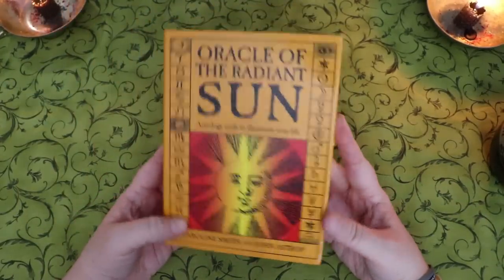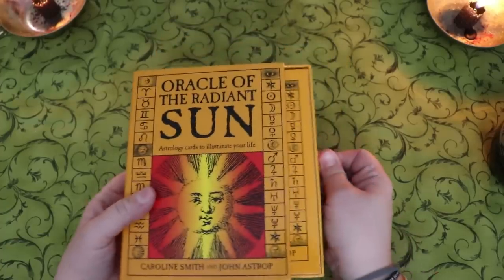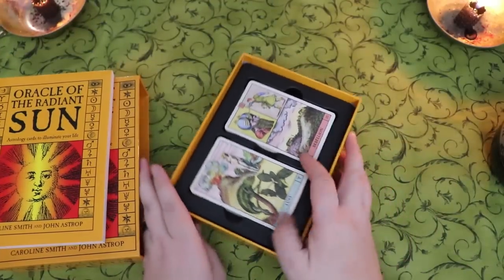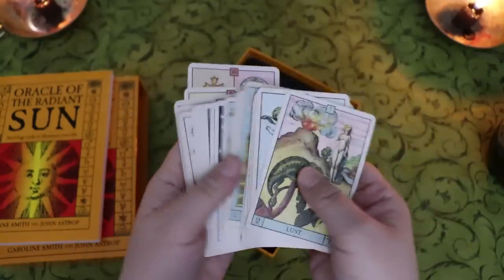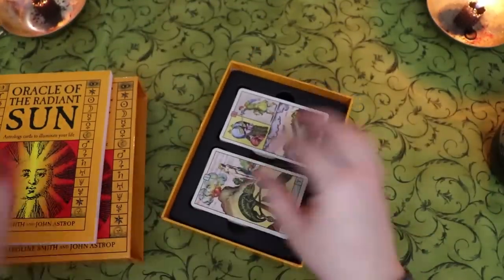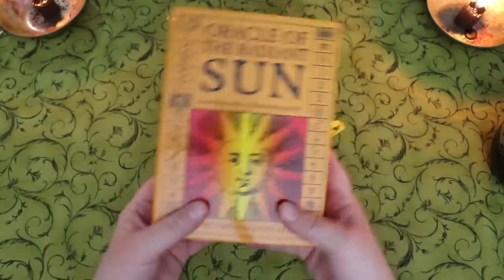Next up, and I'm not going to show this because I actually have a full walkthrough of this deck. I have the new version of the Oracle of the Radiant Sun. This comes in this really cool sort of drawer packaging. This is a great deck. The only reason I'm rehoming this one is because I have the original printing, which is the one that I've decided to keep. I believe I have somebody who's mentioned that they want this one, but that's on hold at the moment, so it's possibly pending its new home.